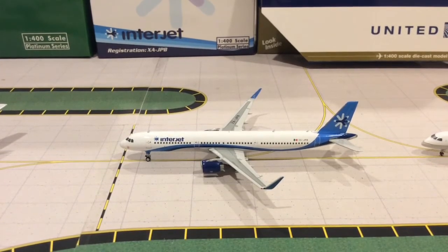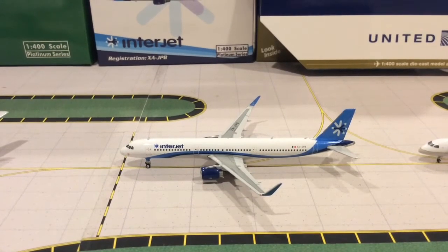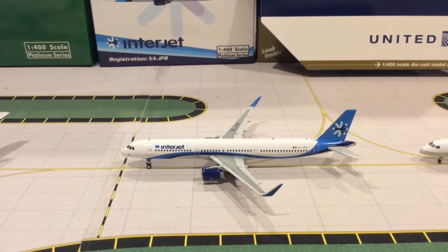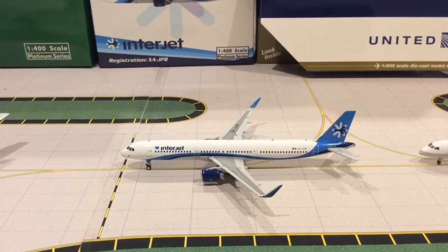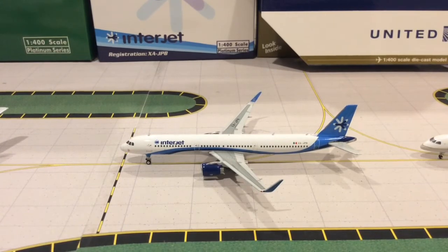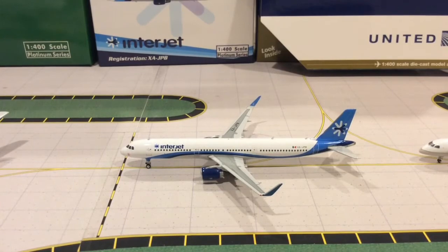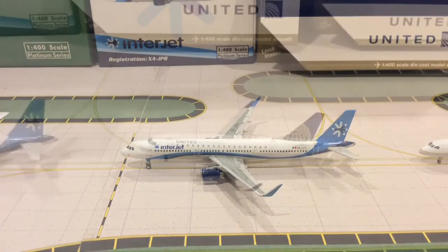I think the blue might be a little too dark. It's hard to tell. I have a Gemini, and I think that one is more correct. I think that happens to Phoenix a lot. They usually have the paint scheme in some models always a little darker. But other than that, it's a nice model, and hopefully I can show you guys this model when I do the LAX airport if they fly then.